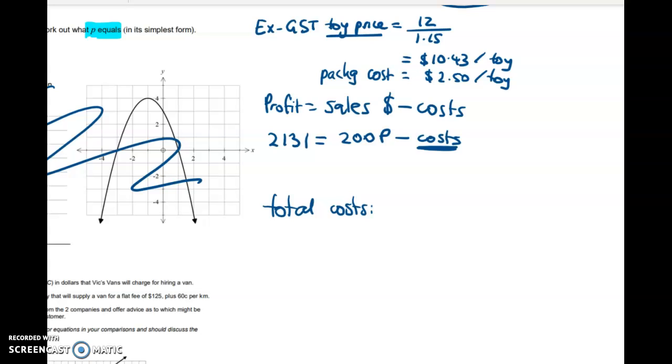Well, the total costs are going to be 200 times, and then it's 10.43 plus 250. Right, so that's the cost per toy. What does that give me? Let's see. That gives me $2,586. You could do that too as a separate purchase cost and packaging cost.